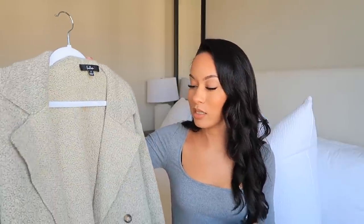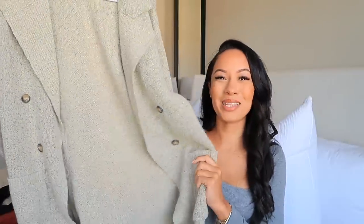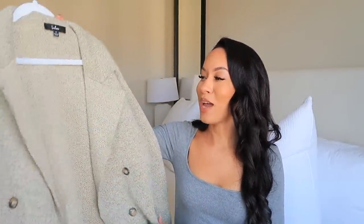A day at the coffee shop when it starts to get chilly out here, if I want to, you know, look like I work a 9-to-5, like an office bae, this is something I would wear for that, or even just to be cozy. I just love this, and it's definitely different than what I have.